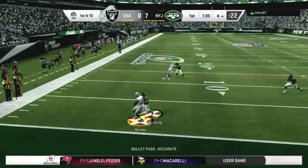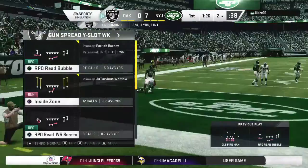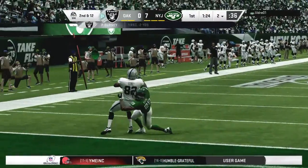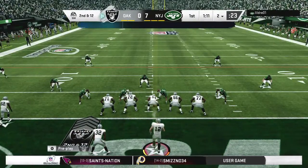Now a fake on the give here as they try to run pass option. And they'll hit him for a loss as he's back to his 2-yard line. A loss of 2 there. 2nd down. First play of the drive goes the wrong way. Here's 2nd and 12.